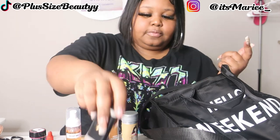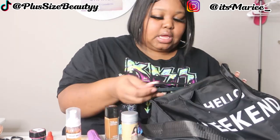Another phone case holder. This one goes to the one in the car, just in case I want to connect it to the car and get some like car footage or in the car talking to you guys. Y'all, when I tell y'all I be packed.